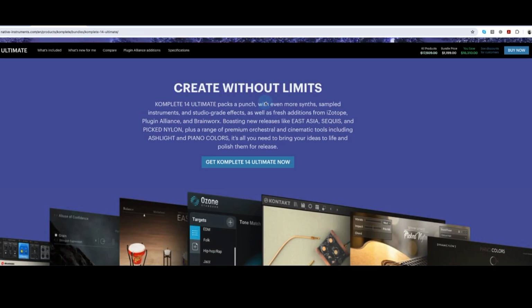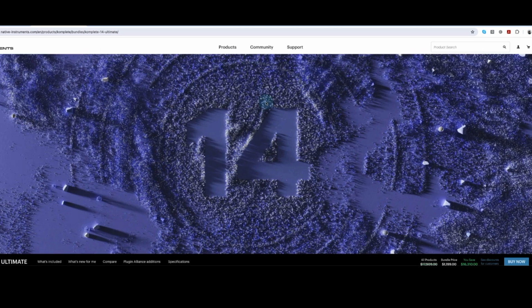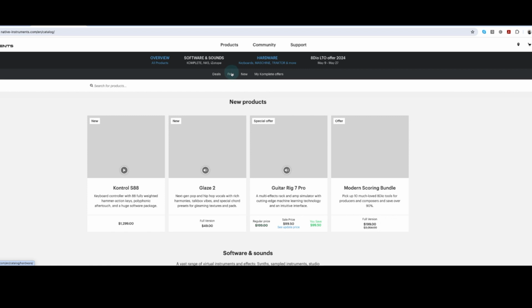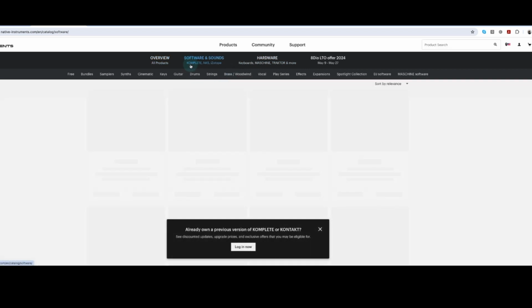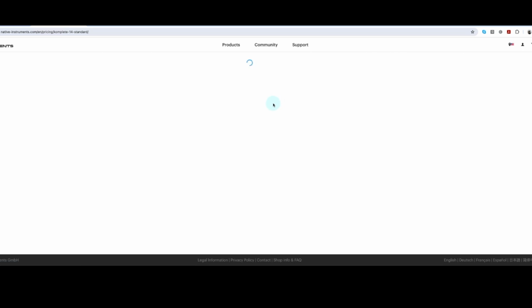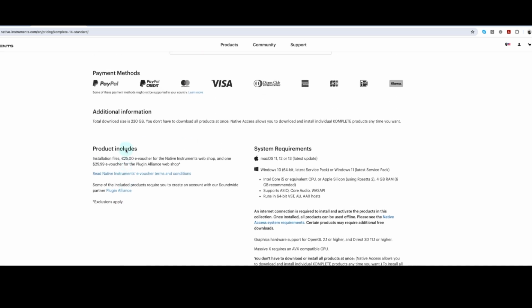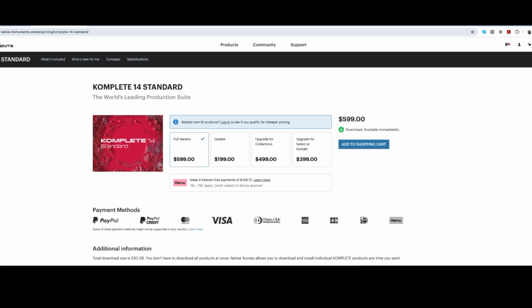Now, if you want a bundle and you just want regular Session Horns, which, don't get me wrong, the regular Session Horns is good. It just doesn't have all the things that Session Horns Pro does. Well, then you can just get the regular Complete Standard, and the Complete Standard bundle is half of the Ultimate. Complete Standard is $600. Again, still a lot of money, but compared to $1,200, it's not as much. You also can update or upgrade if you have a previous version of Complete Standard. If we looked at the instruments, I won't go through all of them, but you will see that the regular Session Horns, not Session Horns Pro, is a part of that Standard package.